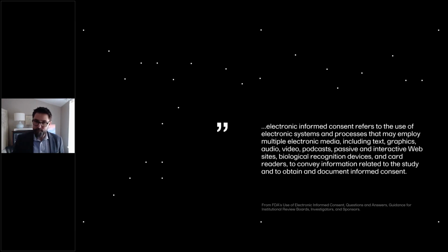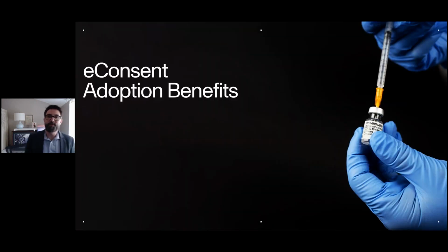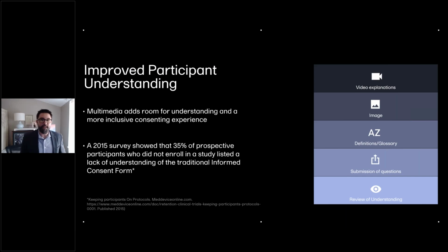Okay, so benefits. What are some of the benefits? Let's start there before we get to the potential problems or the things we might be a little resistant to. So first off, we have this idea that eConsent can improve patient understanding, and it's going back to this multimedia idea. You can have video, you can have images, you can have dictionaries, glossaries, you can have active submission of questions which go right back to the trial site if someone is doing the electronic consent fully remotely.